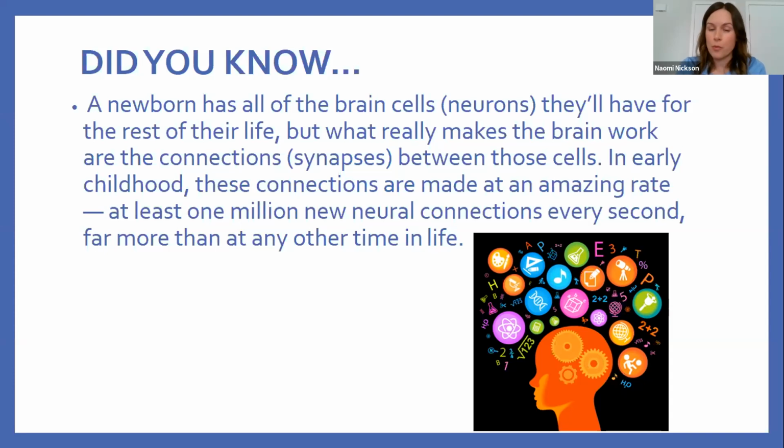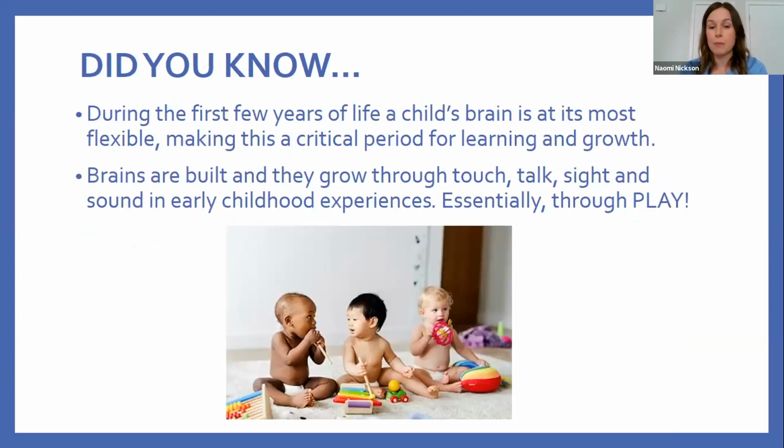So why is that important? It's important because that's happening during play. During those first few years of life, the brain is at its most flexible, and that's when your child is building all those connections and learning and growing. They're doing that through touch, talk, sight, and sounds. They're doing that through essentially play. And as the adults, we're able to enhance those experiences for them, to provide them with the opportunities to build those connections in their brain in a natural and fun way. And really that's just done through play.